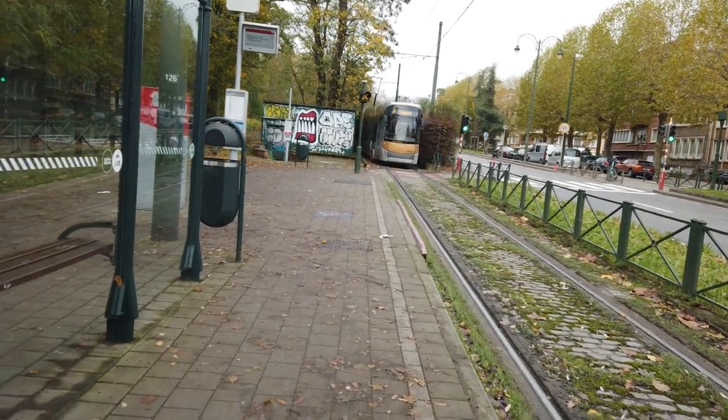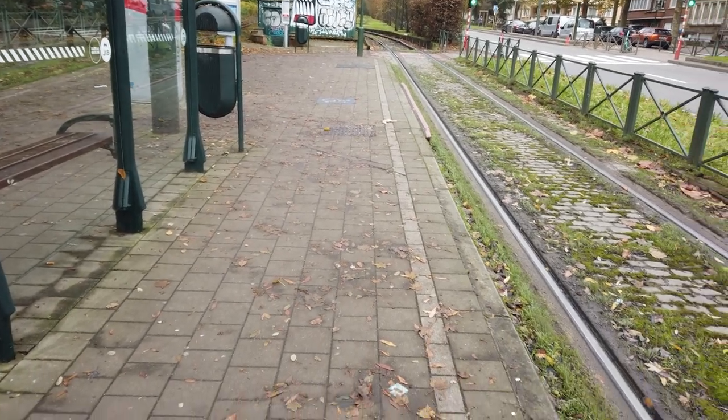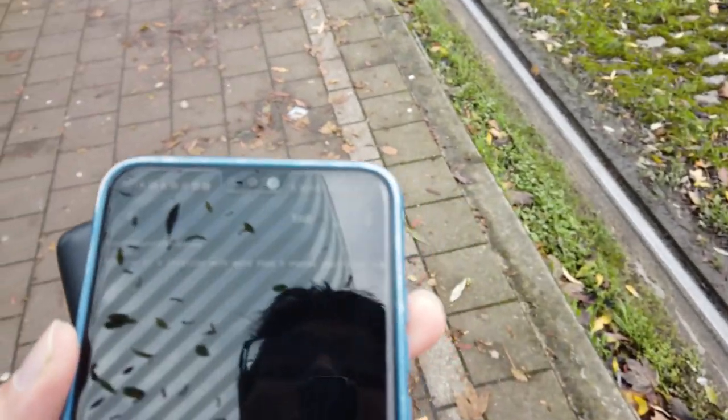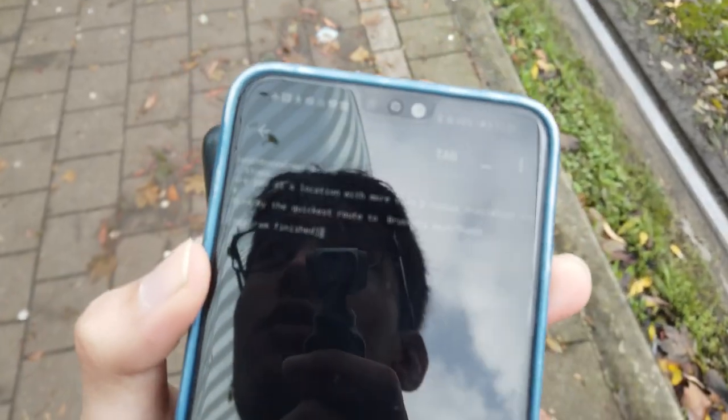Is that one heads off? Are you at a location with more than 3 routes available, says the programme. I've just been rolling and rolling because it wasn't giving us tram and now it's giving us this. We are not, we only have 2 routes available. But if you head by the quickest route to Brussels West.